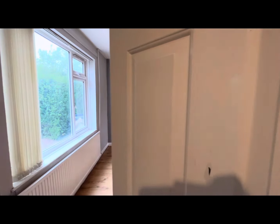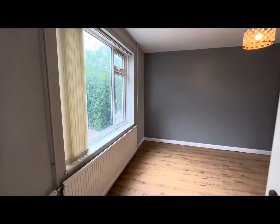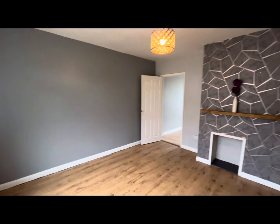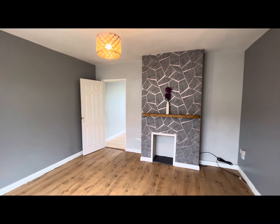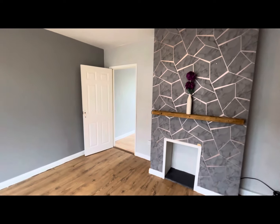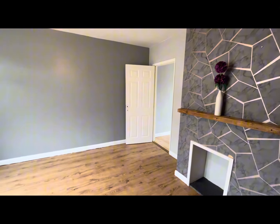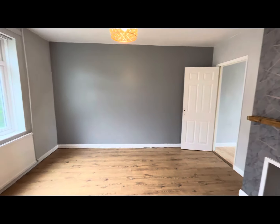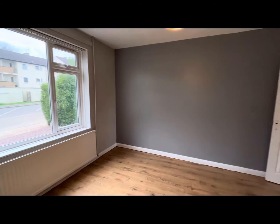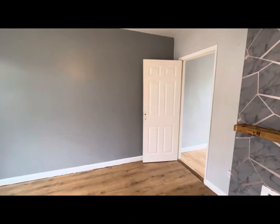And just to the left, we'd walk through onto the living area. So the living area again is lovely and spacious. You've got so much room in here, and it's nice as well because you have got a separate dining area in this property, which we'll show you in a moment. And you have got the large window on the front, which looks out to where the parking spaces are available.